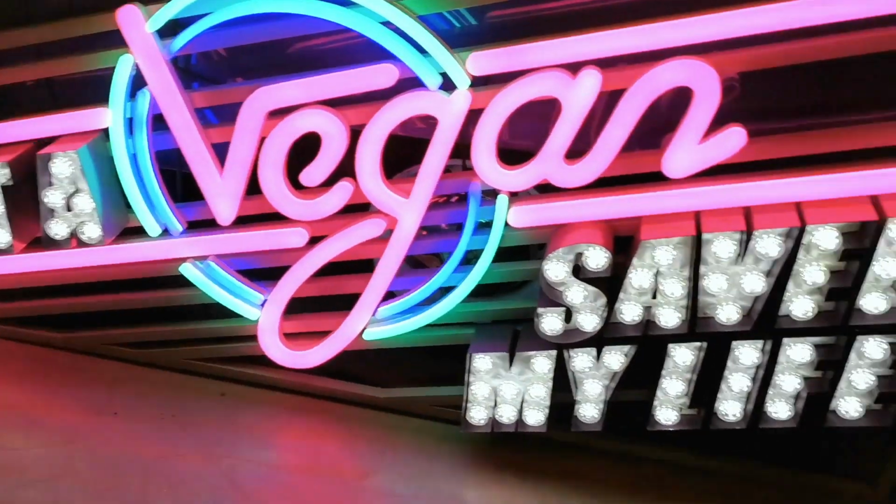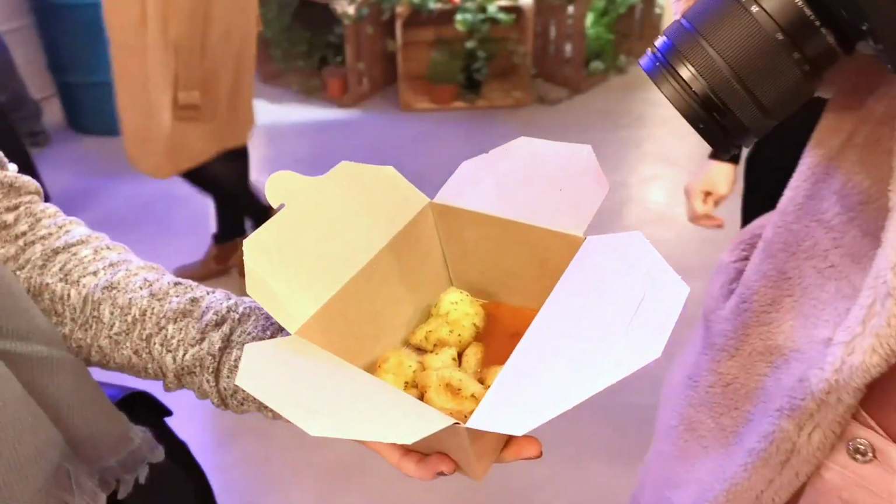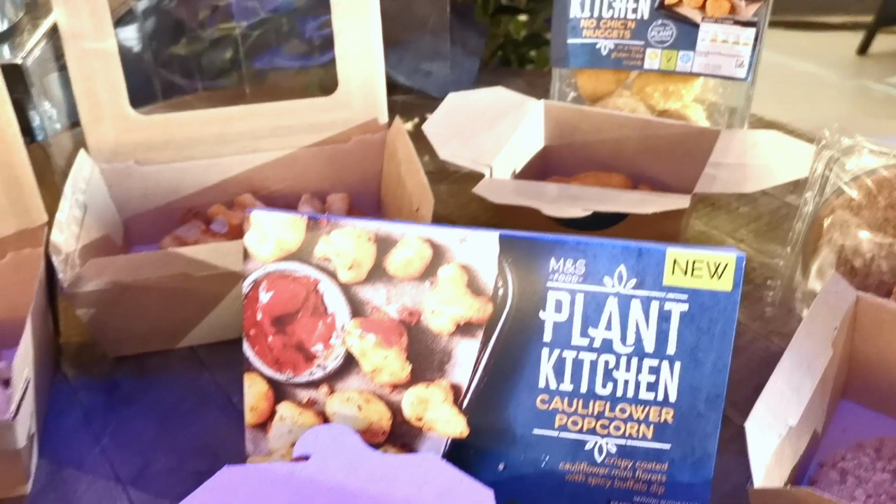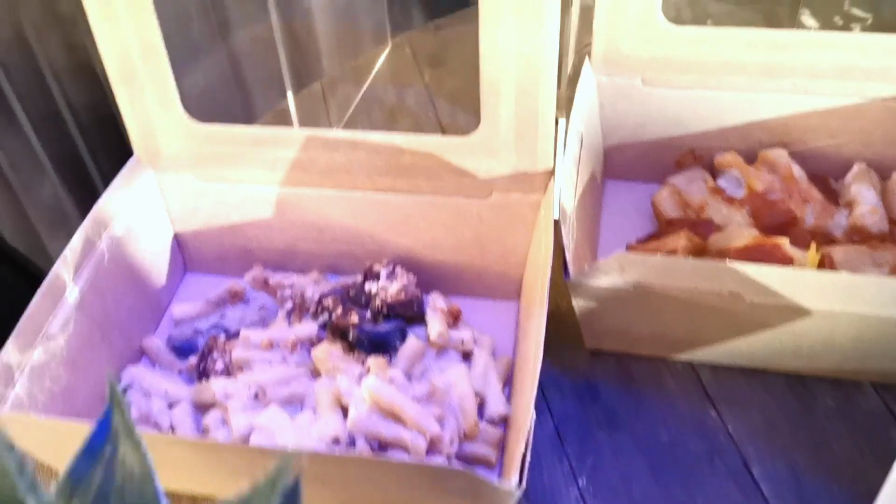And because there was so much food, I could not try everything. I mean, I tried my best. I did try a decent amount of their new products and I had a couple of favorites in there, and I'm going to show you which ones I believe are definitely worth it.